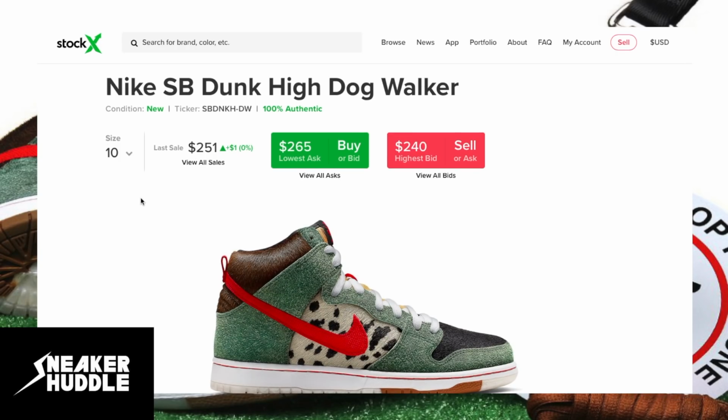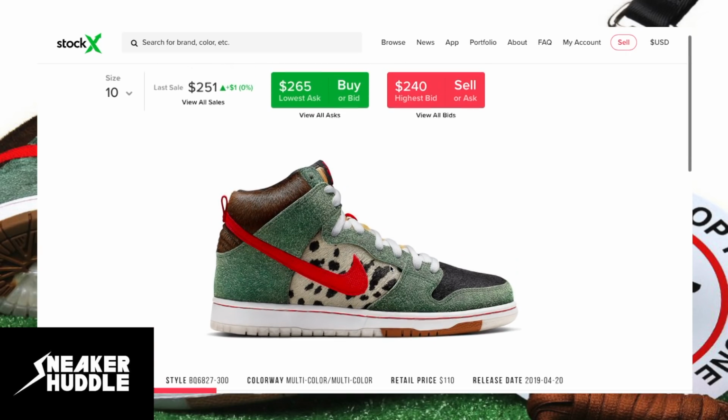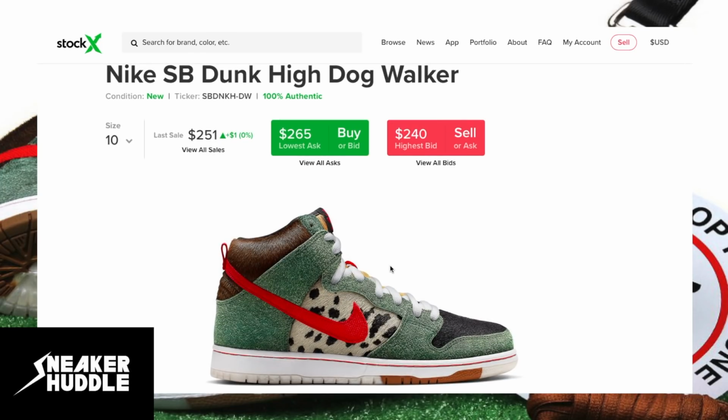So with that being said, guys, I do not think these Walk the Dogs are going to be extremely profitable. They do have a design on the bottom of the outsole of the sneaker with poop on them, so I don't think a lot of people are going to be a big fan of this sneaker. I can't really see them paying any more for this than they paid for the Black Sheeps, if that makes sense. So with that being said, guys, buy at risk.